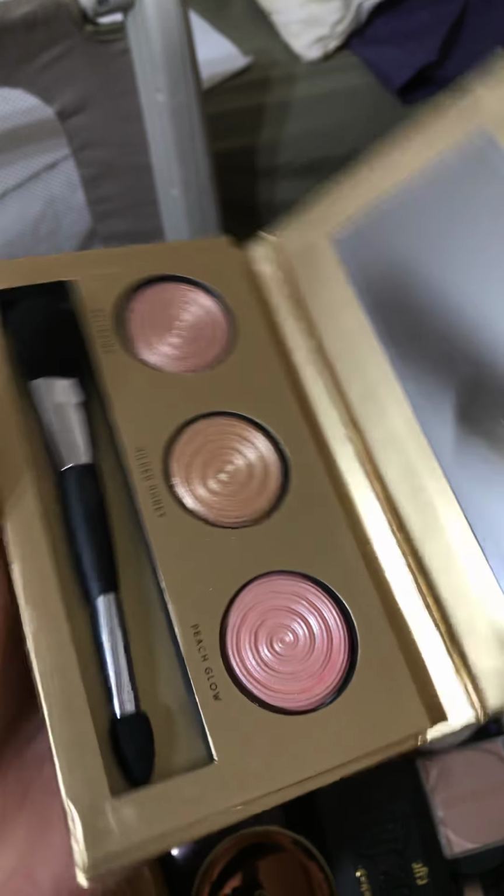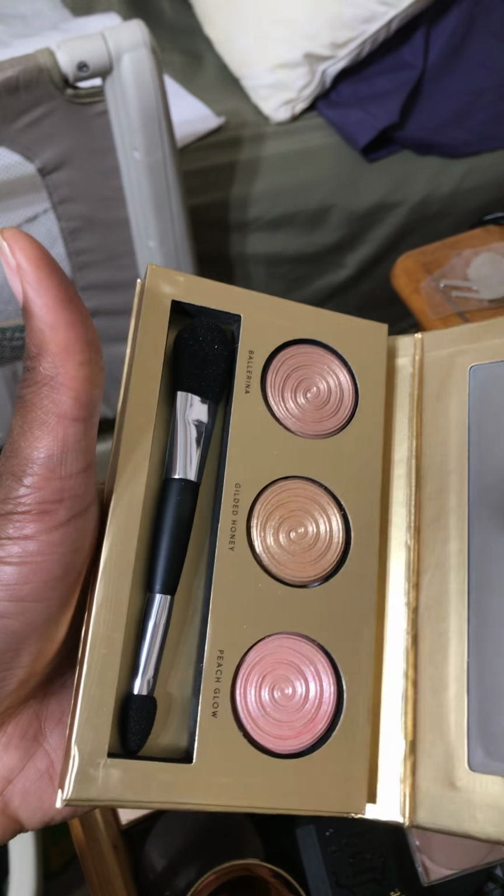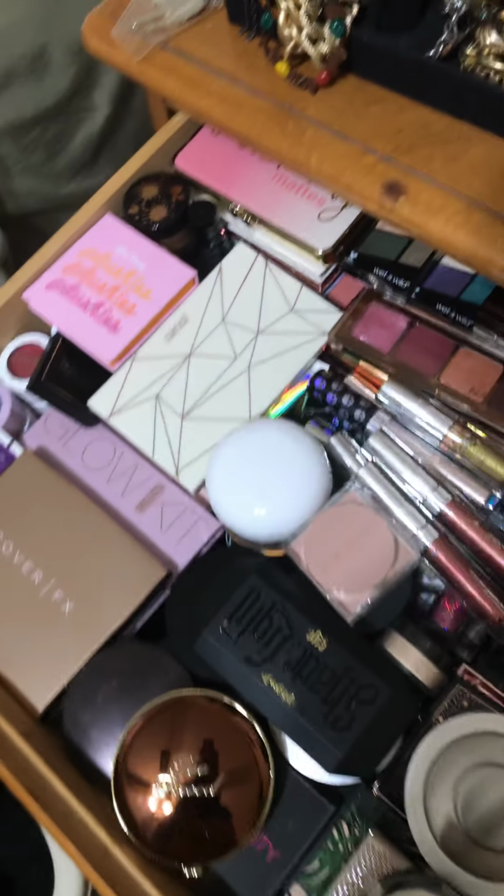But I don't ever use this, so this is probably going to go in the maybe pile, and then we'll see about it, because I really like it, and I really like Desi, so I kind of want to keep it just in case. But at the same time, I don't ever really use it, so it's like, why? But I still want to hoard it, so maybe pile you go.